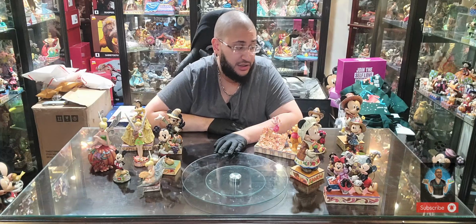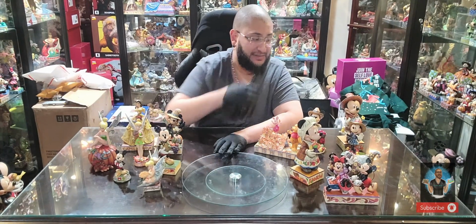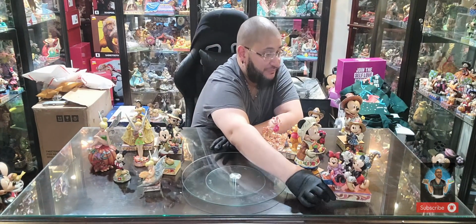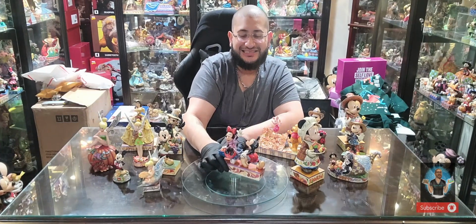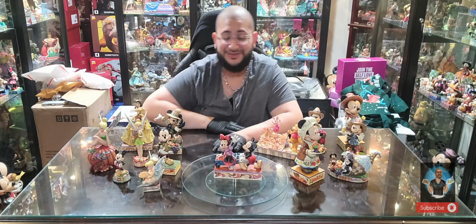After those were released, the next piece in the collection is this one, and this one is called Picking Pumpkins Together. And it's Mickey and Minnie, and I love this piece so much.